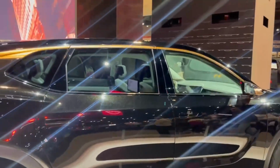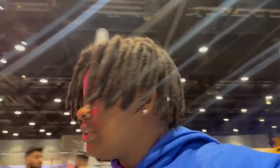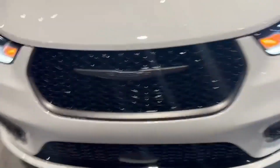Let's see if the TVs are on the back. But yeah, back to y'all when I get back to Exotic AJ. We got a Chrysler Road Tripper Pacifica.